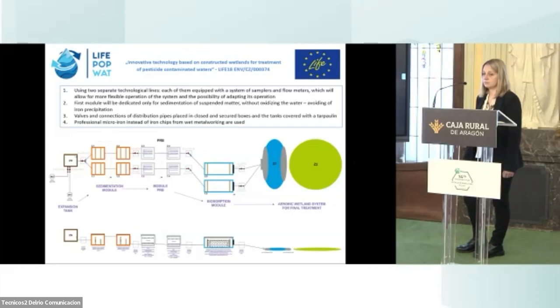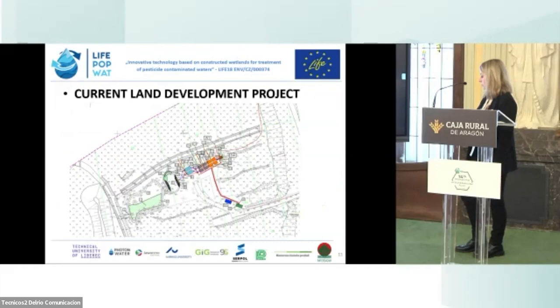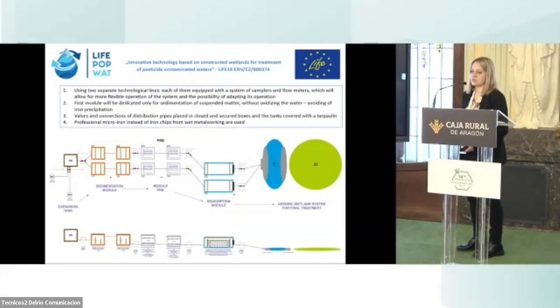And as I said before, sorry, we decided to change the first module. Now it's only a sedimentation module. It's totally covered and without contact with oxygen to avoid precipitation of iron. Then we've got the PRB module. That means that this module is filled with micro iron. It is also a change because in the original design we were thinking about using iron chips that it's possible to get from the steel market, but finally in Polish conditions we found that it's highly contaminated by oil, so now we are using professional micro iron in our system.